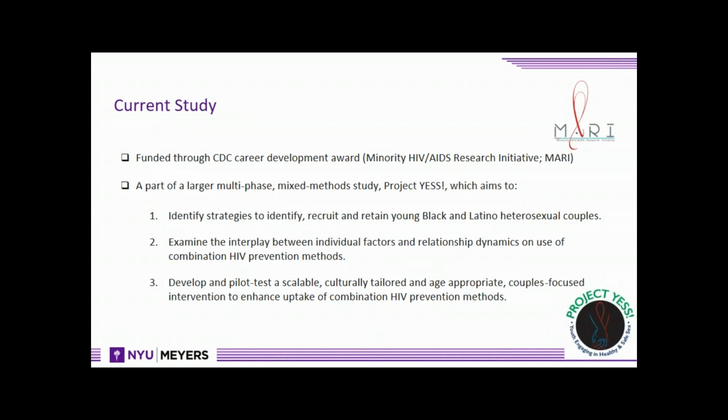So the current study was funded through this CDC Career Development Award called the Minority AIDS Research Initiative, or MARI. MARI is a larger multi-phase mixed method study called Project Yes. And the aims of Project Yes are threefold. So first, to identify strategies to identify, recruit, and retain young Black and Latino heterosexual couples. Two, to examine the interplay between individual factors and relationship dynamics on use of combination HIV prevention methods. And then to actually develop and pilot test a scalable, culturally tailored, and age-appropriate couples-focused intervention to enhance uptake of combination HIV prevention methods. And so the first two are the formative research stage, and that will inform the development and pilot testing of this intervention.